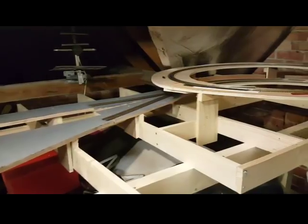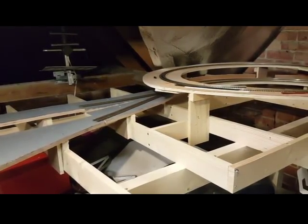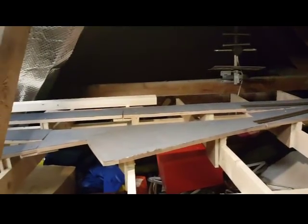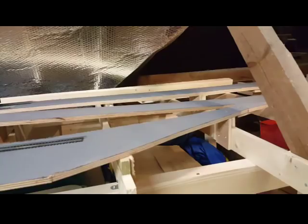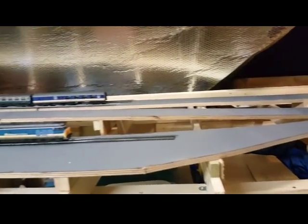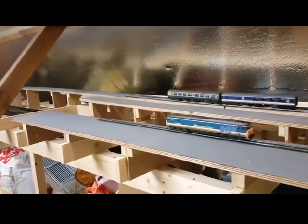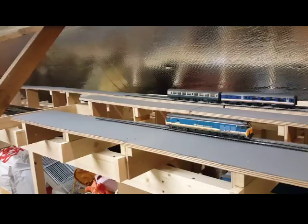So from that 1.5 inch drop on the main deck, the main line itself, which is the furthest away one, is back on a steady incline and on a very slight curve. And this travels up to that point there, where it gets back up to the 3.5 inches again.